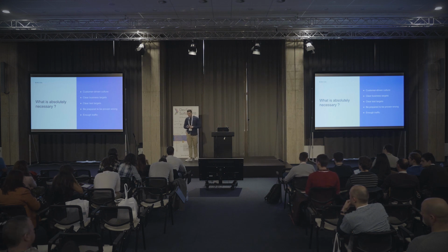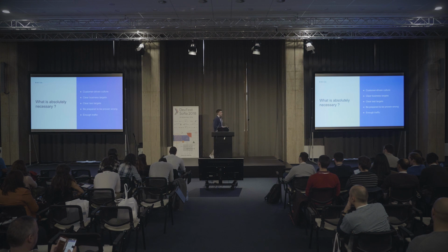We have to have clear business targets. If we're a company or a startup or an individual that does not have clear objectives and targets for what he wants to achieve, it's hopeless. Because if you change every month your targets, your users will just change, and then anything that you do to improve goes to waste.